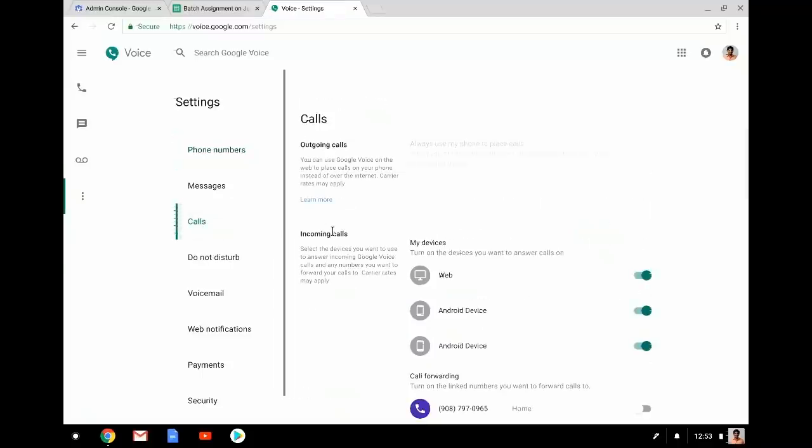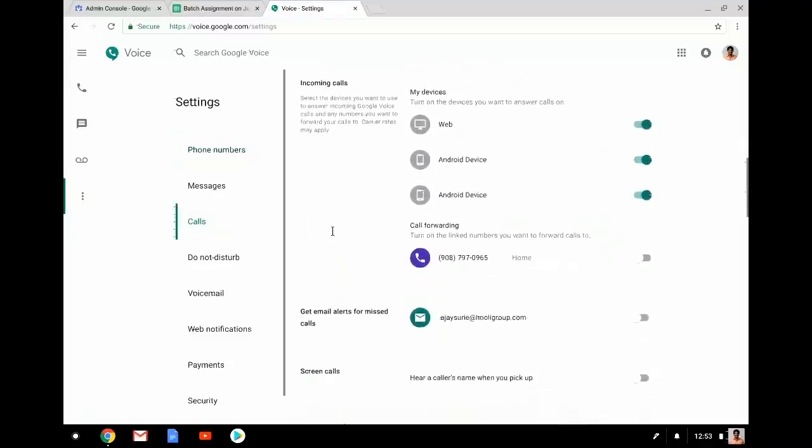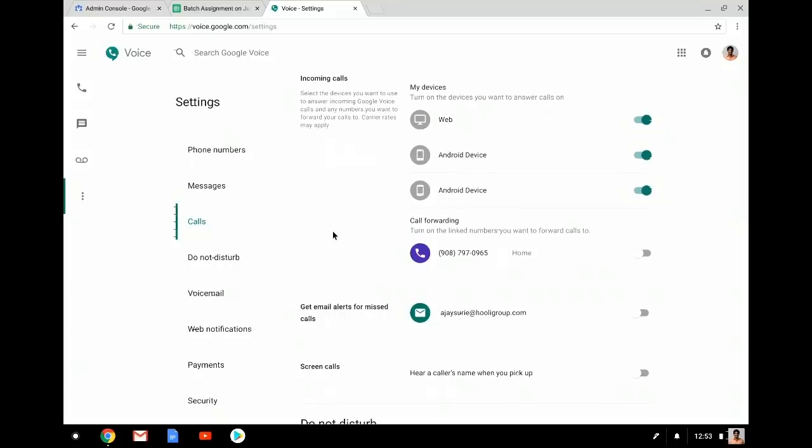Within settings, and again, as Ajay had mentioned, users can set up voice the way they want to use it. And because it's in the cloud, they have a lot of flexibility. Here, what you can see is that Ajay has multiple devices set up. He has web, he has a couple of Android devices. If he wanted, he could have had an iOS device as well. He can set up as many devices as he wants, and on all of these devices, he'll be able to make calls as well as receive calls.